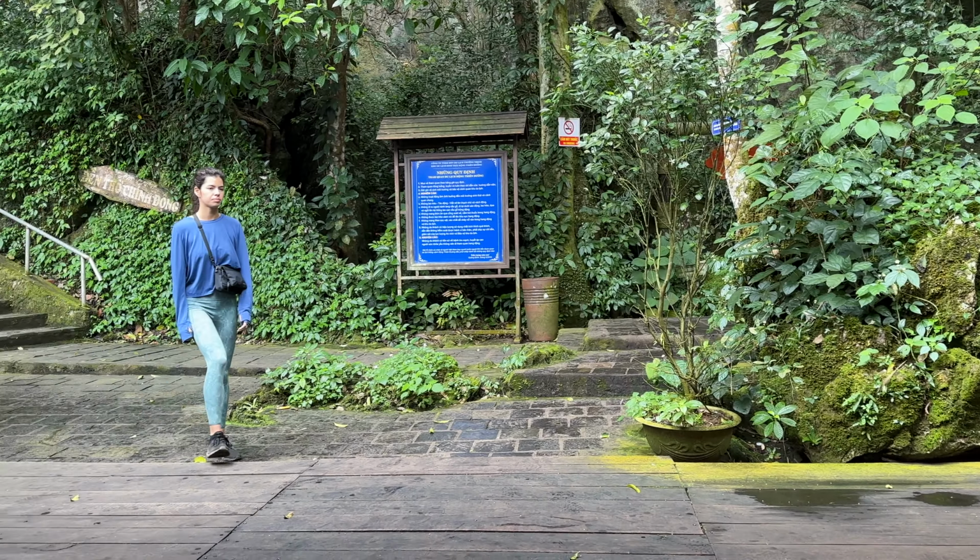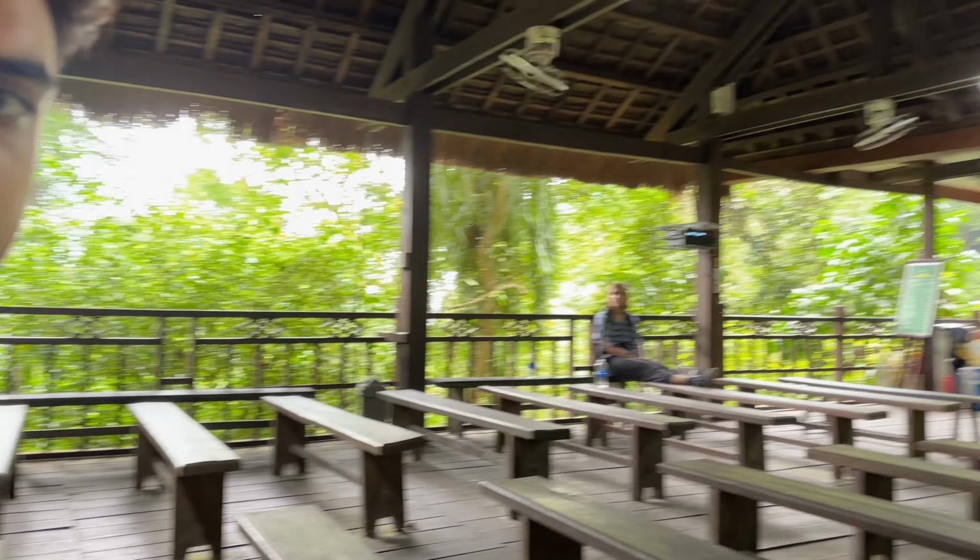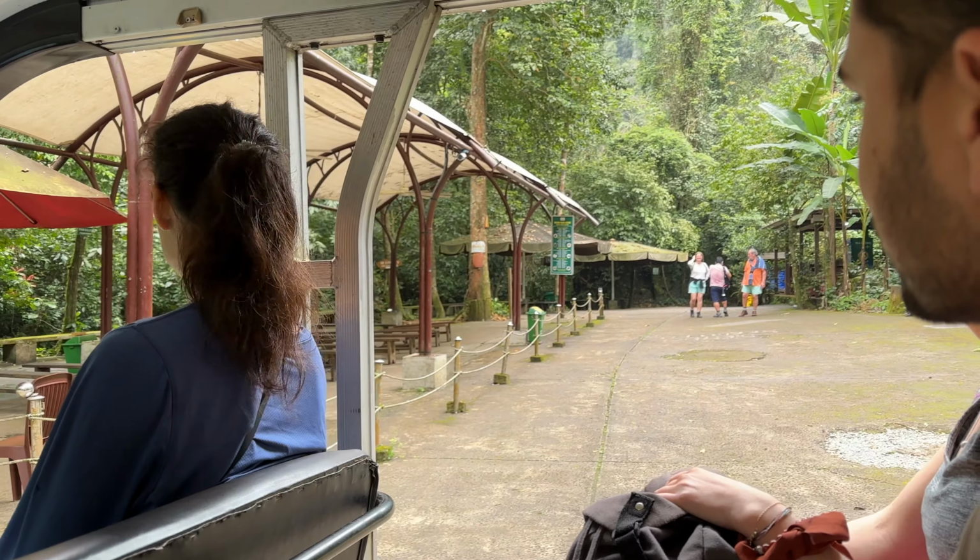Made it back up the 200 steps. Now we're just waiting for the rest of our group. It's around 11:45, and we're gonna head to lunch soon.